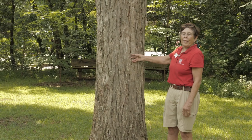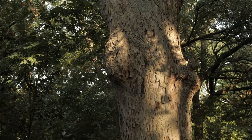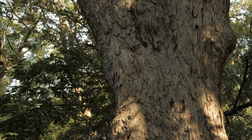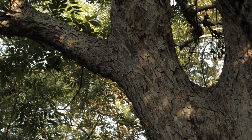This is a pecan tree, which is a very tall, large, overstory tree. Its scientific name is Carya illinoinensis. And one of the features, it has these large flakes of bark that kind of flow down the tree. It's a very characteristic bark.